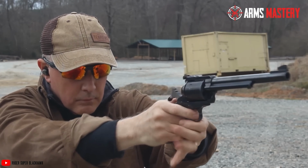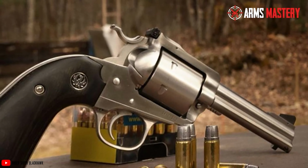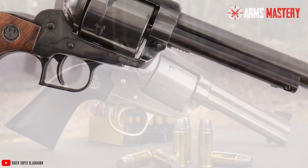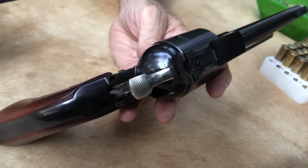Comfort is not sacrificed for power, as the Super Blackhawk comes with a Western-style grip designed to absorb and disperse recoil, allowing for more comfortable handling during extended shooting sessions. This model also comes with adjustable sights, providing users the flexibility to fine-tune their aiming for different shooting conditions.